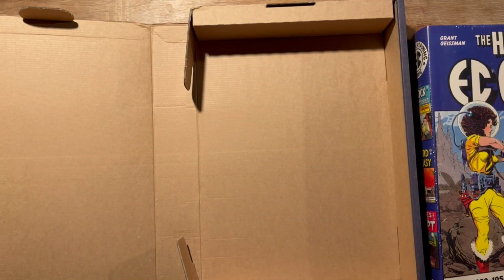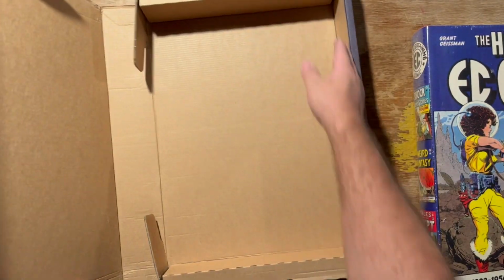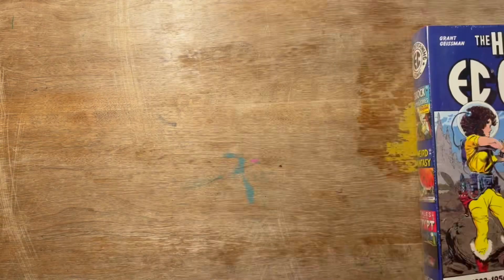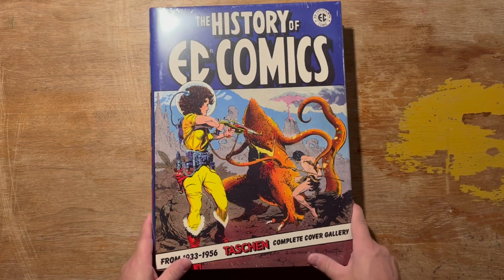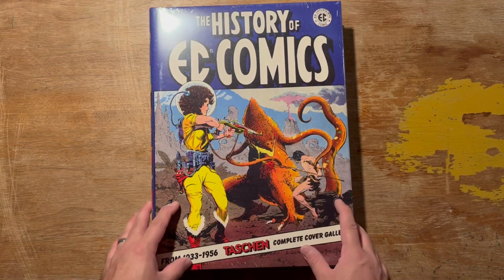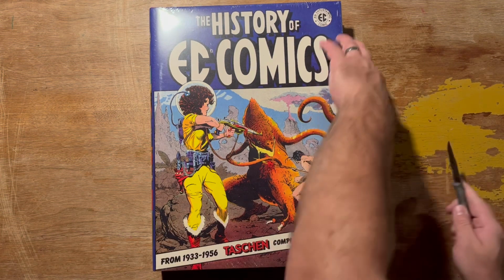Okay. So, like I said, the box is cool. It has protective pieces in it to keep the book safe. And then here is the book itself, which has more plastic on it, which is great. Incredible cover here, too, from one of the sci-fi covers by Al Williamson and Frank Frazetta.